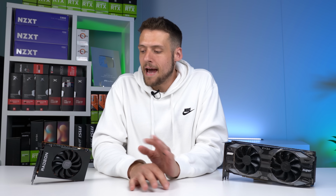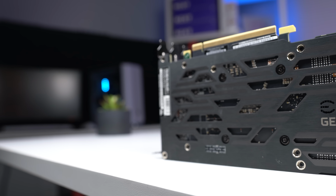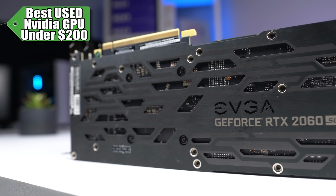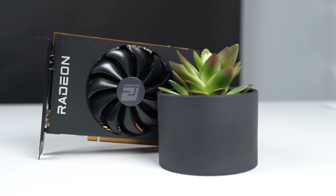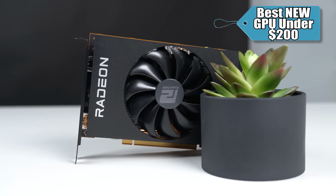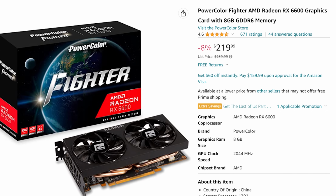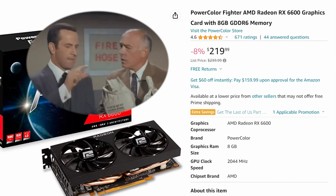So for a super quick recap, if you want the absolute best price to performance graphics card under $200, then the RX 5700 XT is objectively your number one choice, and it's actually my personal favorite choice to use for any budget builds right now. If you, for whatever weird reason, only want to use an Nvidia graphics card, then the 2060 Super is still very viable and relevant, but with slightly less price to performance. And finally, if you're only interested in a brand new graphics card, then the 6500 XT is virtually your only option right now, at least until the RX 6600 consistently stays around that price, which I do anticipate seeing here in the next few weeks or months. Missed it by that much.